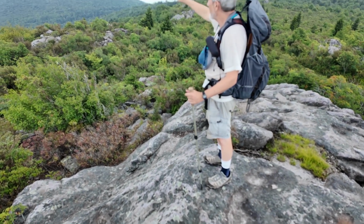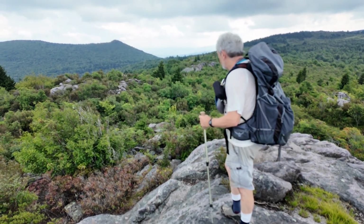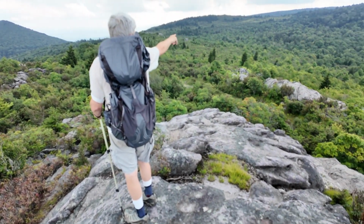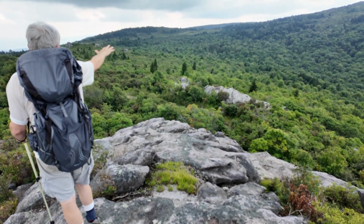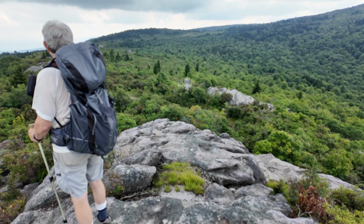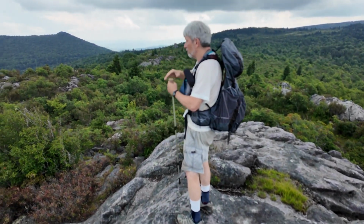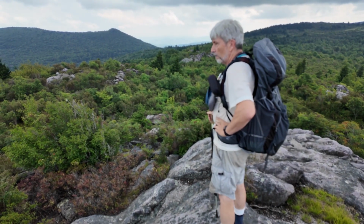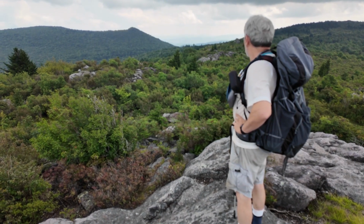But as you're looking back in this direction, that's the pinnacle we were on yesterday. If you look over here towards the west, that little open area there is where Dreama got pictures of the ponies. And back behind this other rocky outcrop is where a lot of the trails intersect right there, the horse trails and Rhododendron Trail, the one that we were on at the beginning when we left Massey Gap.